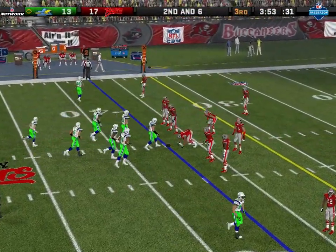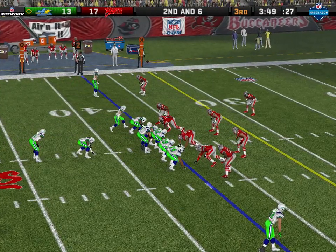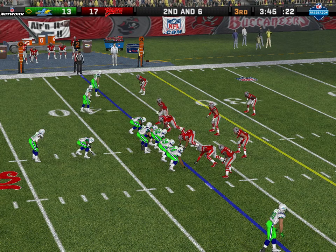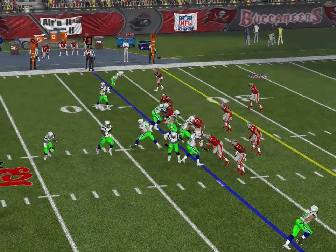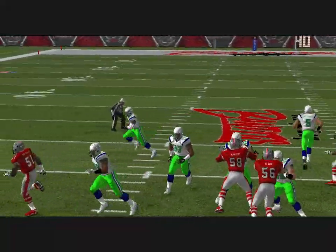Watch each other back. A man in motion. It's showtime. Blue down, blue down. To the right. Number 51 is there for the tackle at the 37.